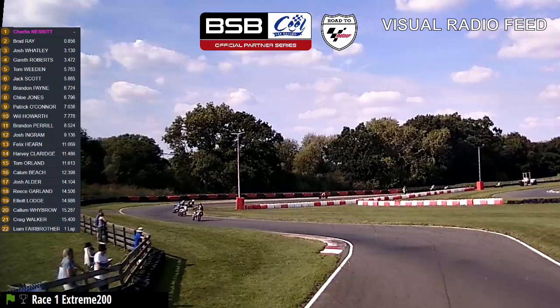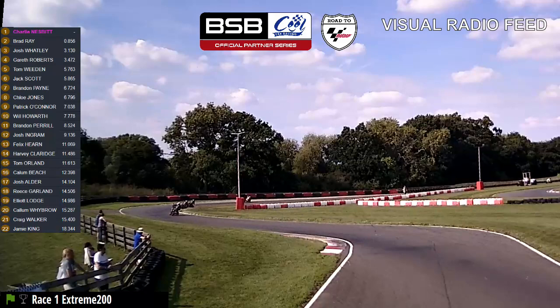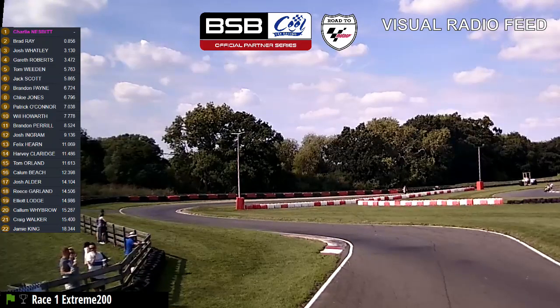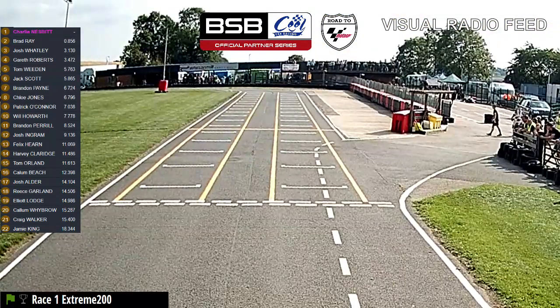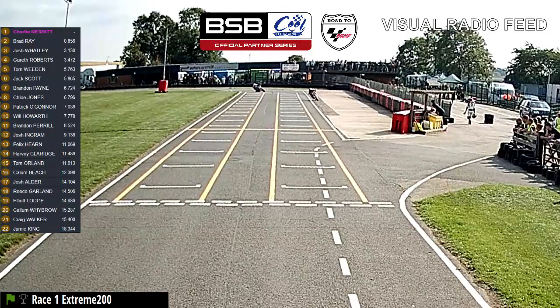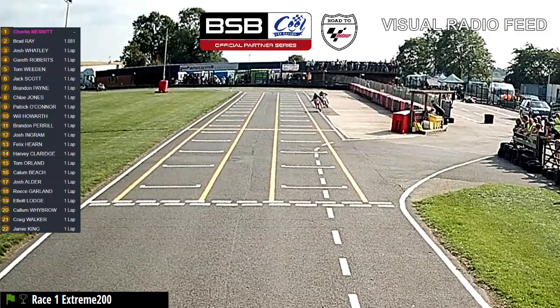But it's 0.8 of a second, the gap between your race leaders, Charlie Nesbitt and Brad Ray. Josh Watley is 2.2 seconds behind them, and has also got Gareth Roberts, a very fired up Gareth Roberts, who with no Elliot Dufton taking the start in this second restart, means that he's going to get a load more championship points to try and consolidate the lead. Tom Whedon, Jack Scott 5th and 6th, Brandon Payne in 7th. Elsewhere you've got the likes of Chloe Jones, Patrick O'Connor and Will Howarth, your top 10. Will Howarth getting a decent start as well.